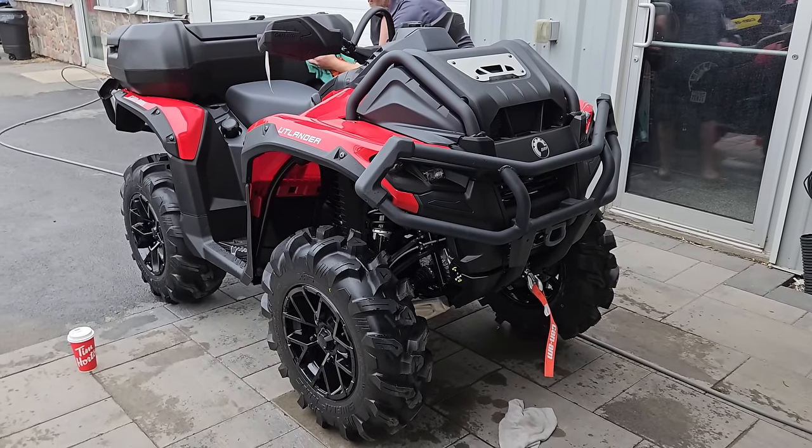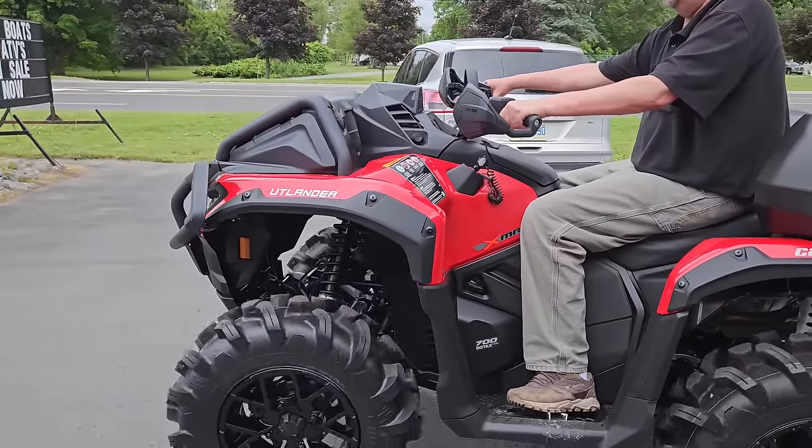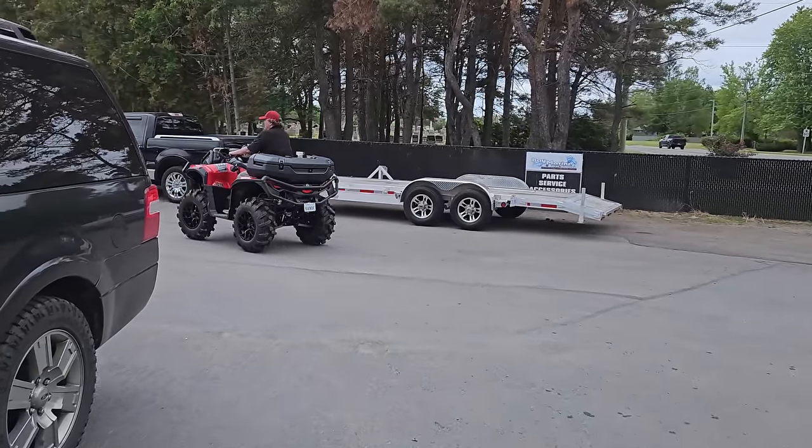Outlander, the first Outlander I've ever sold. Yeah, it's an utter beauty. Let's take that thing home. Frickin' right. Oh, that's smooth, big time smooth, bud. You can tell just by looking at it.